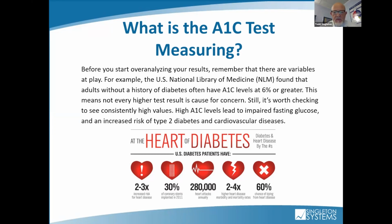So if you do have this, look at this by the numbers: 2 to 3% risk for heart disease with higher blood sugar, 30% of coronary stents and implants increases your risk 30%, 280,000 heart attacks annually, 2 to 4 times higher heart disease mortality, morbidity, and the chance of dying from heart disease, just because you like white bread, you like pasta. The problem is you live here in America. I have a lot of Polynesians that are patients of mine, and I tell them, you need to eat like you're on the islands, fish and vegetables, but they come here and they eat this American crap, and they don't do well.